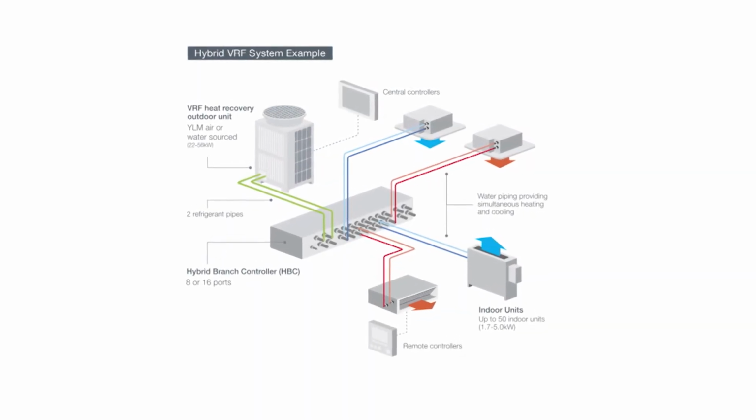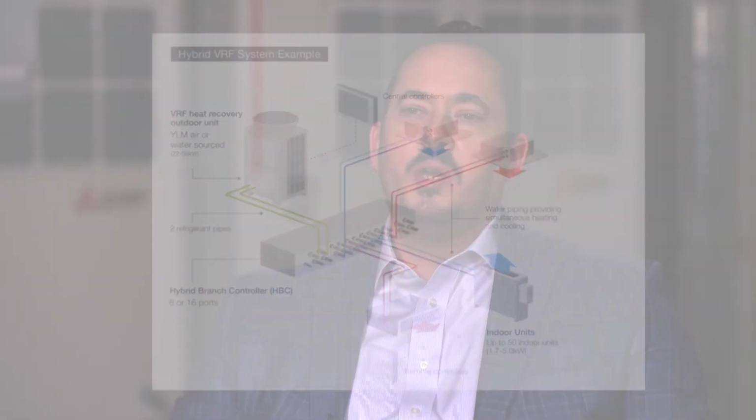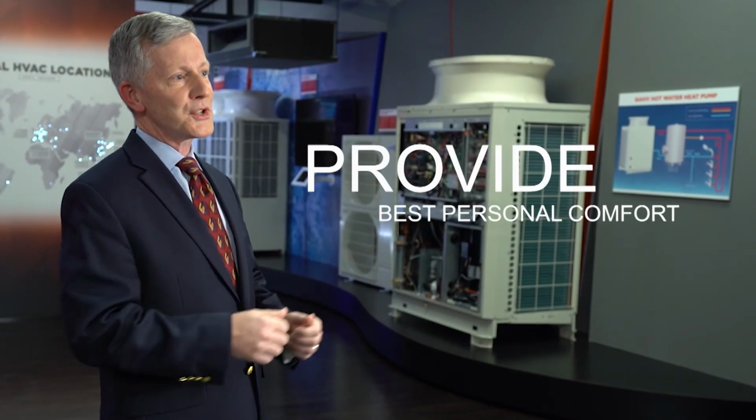HVRF is a unique product. It's the only one in the world that can do simultaneous heating and cooling by using refrigerant from the outdoor unit to the HPC and water from the HPC to the indoor units, and providing full cooling and heating simultaneously. There's nothing else like it on the market. All of our products are designed to accomplish two goals: provide the best personal comfort and contribute to our communities. Everything we make is designed for energy efficiency and sustainability.